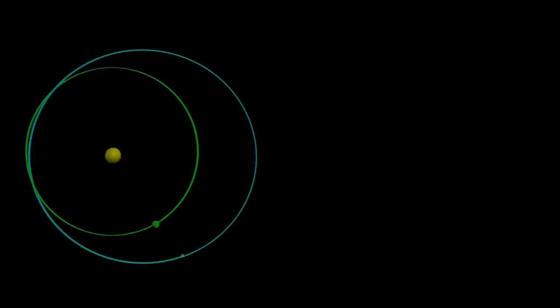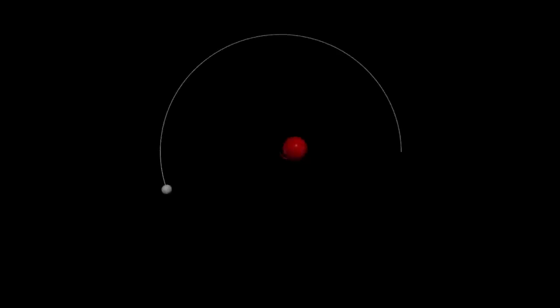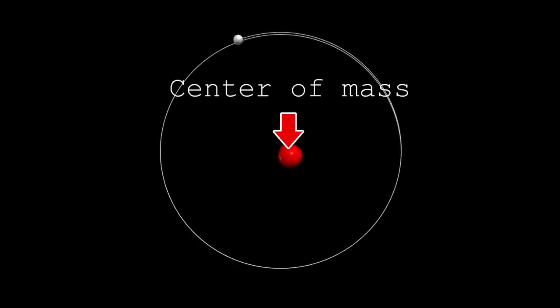But what if we look at a system like Duna and Ike? So let's see what happens when we simulate these two bodies. Well, as I expected, the two bodies orbit a common center of mass that is located right here. So Duna should move about a little bit if this were real.